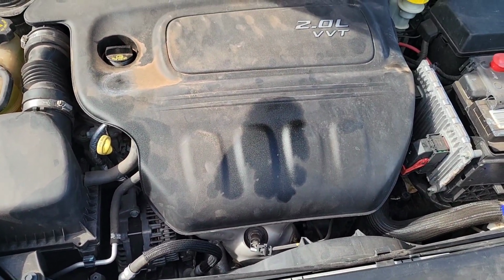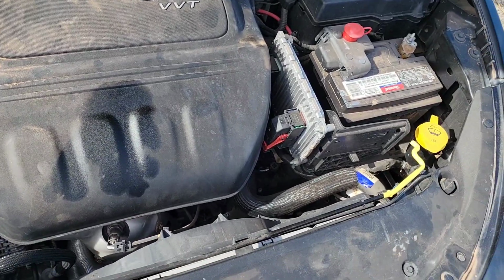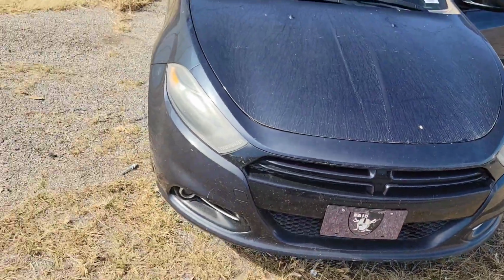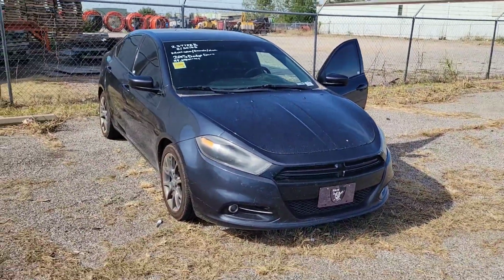Probably get some motor mounts to it too. Just go buy all the mounts. You can get all the mounts on Amazon for cheap, because it does have a little bit of vibration. So one of the mounts is probably done ran its course.